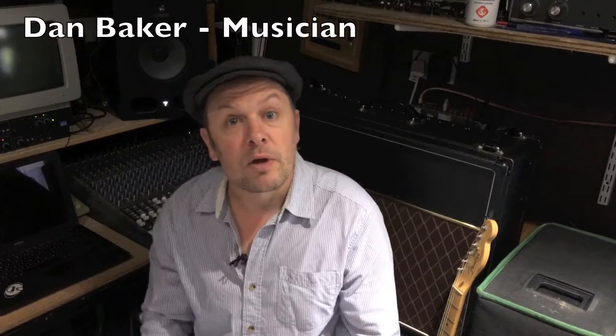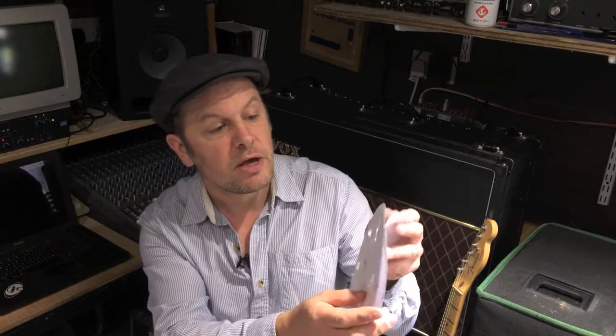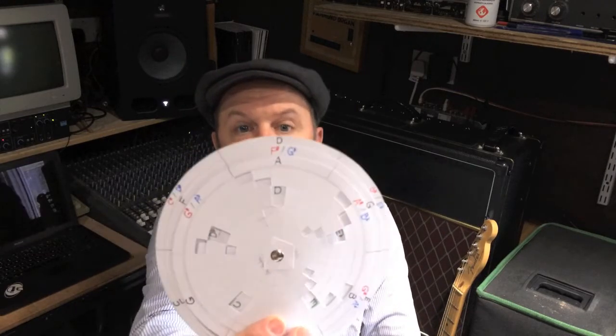Now, I made a video last week demonstrating my chord finder wheel. So, for example, you've got this where you've got 3 rings of card which have got little cutouts in. And if you line up, well, there we go, D, F sharp and A at the top segment there, you get a D chord. And the idea of this is to help people who can already play to get some chord knowledge under their belt.